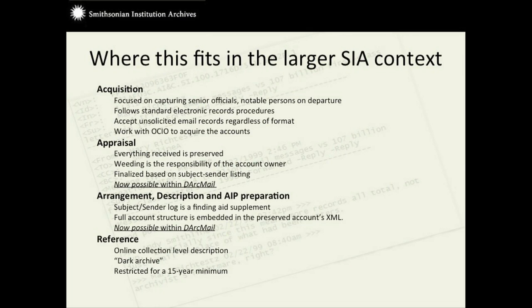So what has happened with our move to Darkmail, which is digital archive mail, is where we got that name from, is our focus is on capturing senior officials, and those email accounts, when we capture them, are single accessions, but can be larger than 250,000 emails. So we have issues of scale that we are able to deal with.